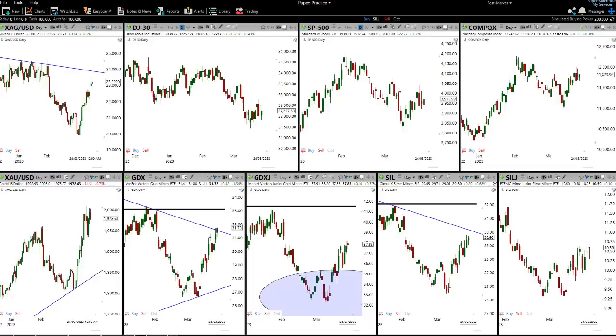So traders, this is going to be a technical analysis update on all the markets. I'm going to be looking at the indices, silver, gold. I also want to share with you two stocks that could potentially be bullish, where there was a bullish move overall in these particular stocks. So let's get straight into it.